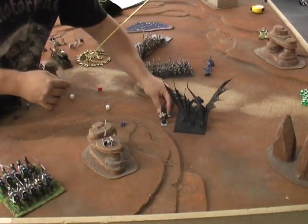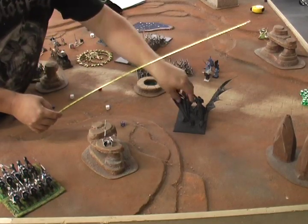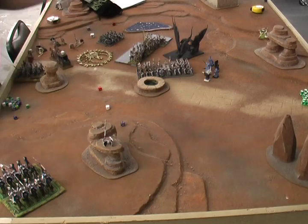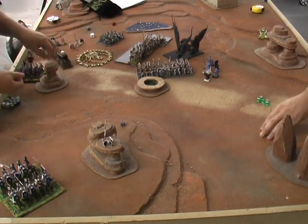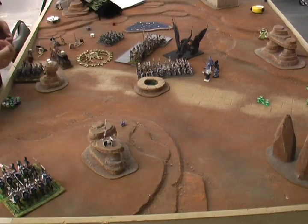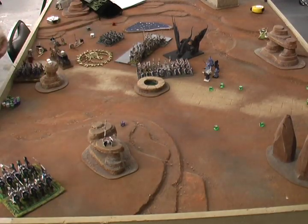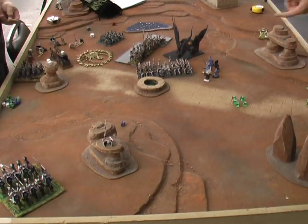On the Vampire's turn, the Terrorgeist and Cairn Wraiths move up to the spearmen's flank and rear to avoid being charged. In the magic phase, the vampires get 7 power dice against 5 dispel dice. They attempt Gaze of Nagash, but it gets dispelled.